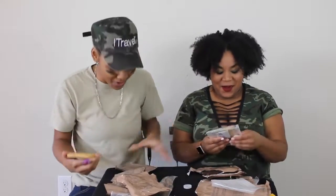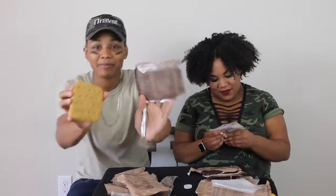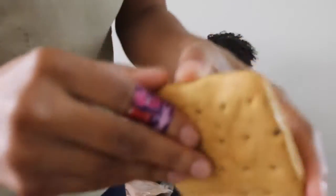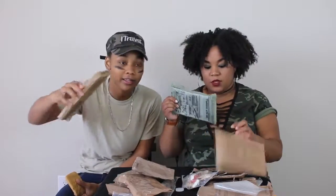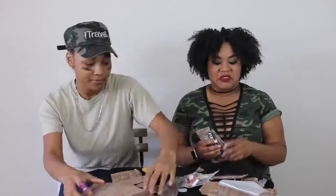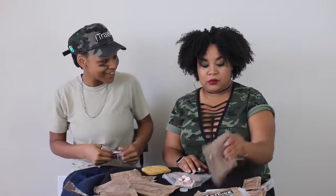Okay, so I opened up my bread from my PB&J, you guys. Look at the wartime bread. Oh my gosh, you guys, it's literally boiling. You think I should flip it? There's boiling water. Just try it, jeez. You just said you can go to the military. You can't even eat the military food.